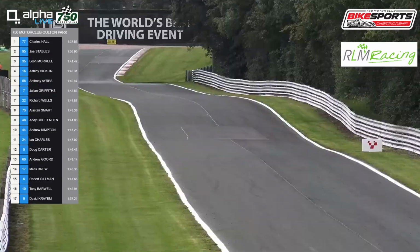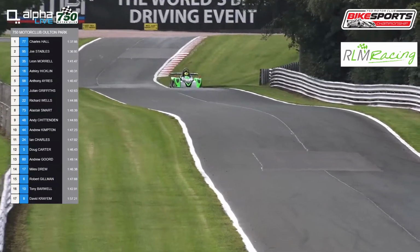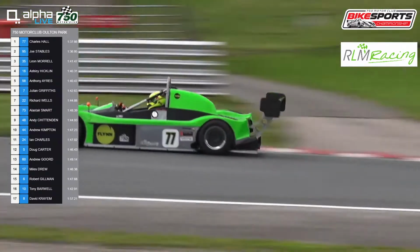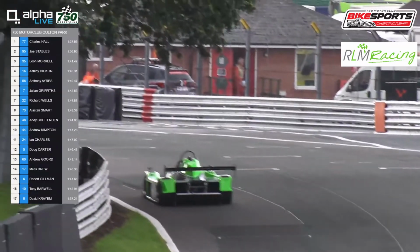Interesting then that Joe has the quicker individual lap, but Charles Hall was just able to build that margin at the start, wasn't he? And that ultimately is what's going to win him the race. Yeah, absolutely right, and I'm sure it would have been a bit of a different story had some of his front-running competitors been there, be they Josh Smith or Martin Brooks or Scott Mittell, who was ruled out yesterday.